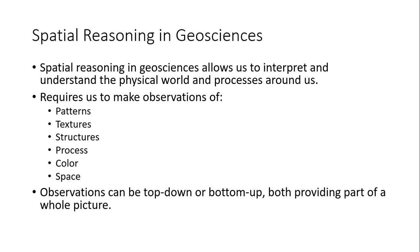And these observations can be taken from wildly different perspectives, either from a top-down perspective using remote sensing, or from a bottom-up perspective using traditional field methods.